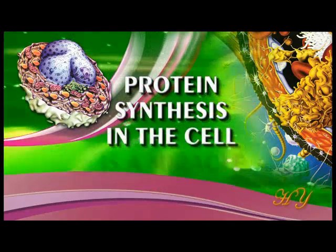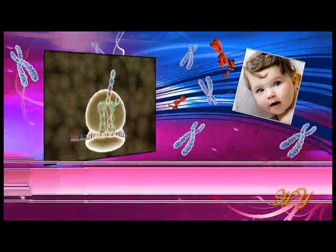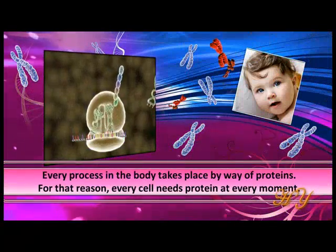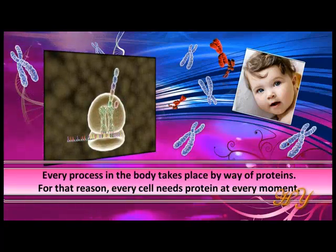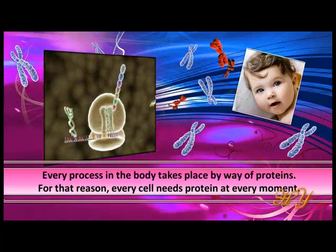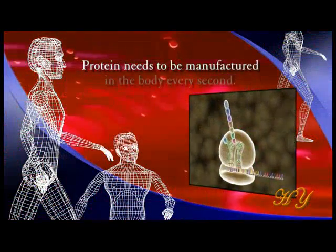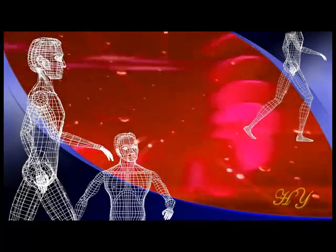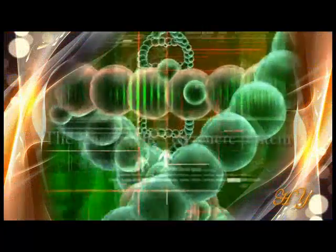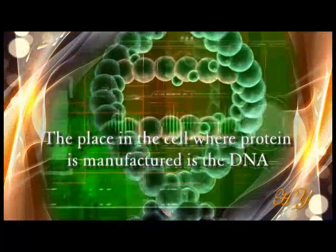Protein synthesis in the cell is a miracle. Every process in the body takes place by way of proteins. For that reason, every cell needs protein at every moment. As a result, protein needs to be manufactured in the body every second. The place in the cell where protein is manufactured is the DNA.